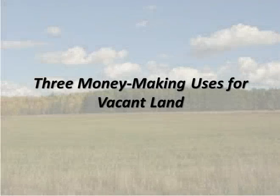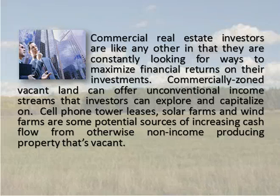3 Money-making uses for vacant land. Commercial real estate investors are like any other in that they are constantly looking for ways to maximize financial returns on their investments. Commercially zoned vacant land can offer unconventional income streams that investors can explore and capitalize on.